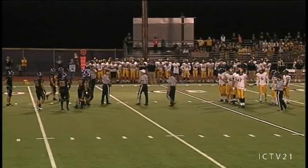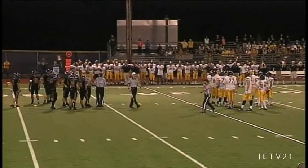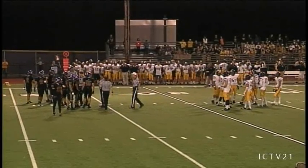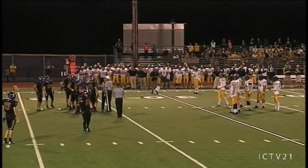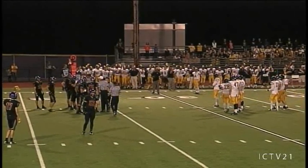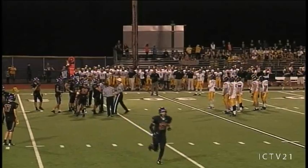10 seconds remain in the half. But this call is crucial because it could knock the Vikings out of field goal range. Looks like a illegal man downfield for the Vikings, and it will back up this Vikings offense. We saw a couple crucial mistakes from the Issaquah defense early in the game. This is a crucial mistake from the Inglemoor offense late in the first half.